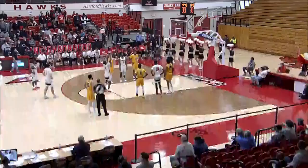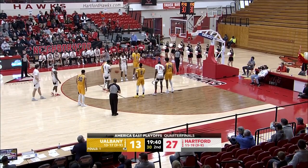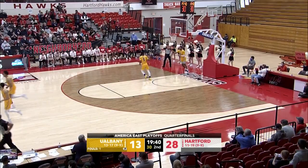Moses in this game. He makes the first. He's perfect from the line, 3 for 3. He's got 5 points. He had a field goal earlier. And the graduate, Junior Flowers makes both here. Junior from Dorchester, Massachusetts, and the Hawks lead it 28-13.